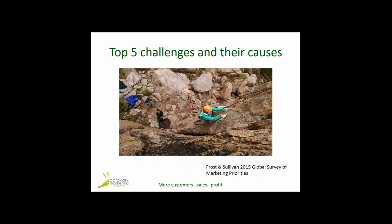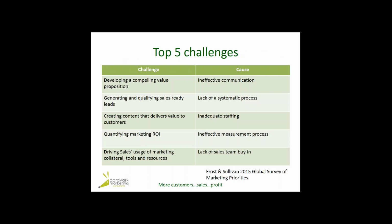The Frost & Sullivan 2015 Global Survey of Marketing Priorities made very interesting reading. The survey included businesses of all sizes, right up to multi-billion turnovers, public sector, private sector, not-for-profit, and a broad range of industries. What's really surprising is that the issues people struggle with in their businesses here in the West Midlands are exactly the same as business owners all around the world. So if you think marketing's a difficult thing to do and you're a little bit lost, you're not alone. These challenges are facing industries all over the world, and businesses just like yours and many different ones.